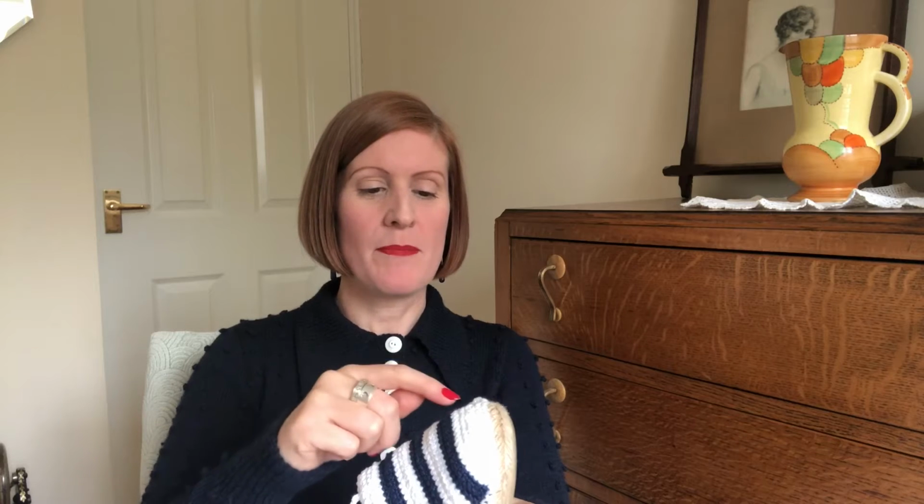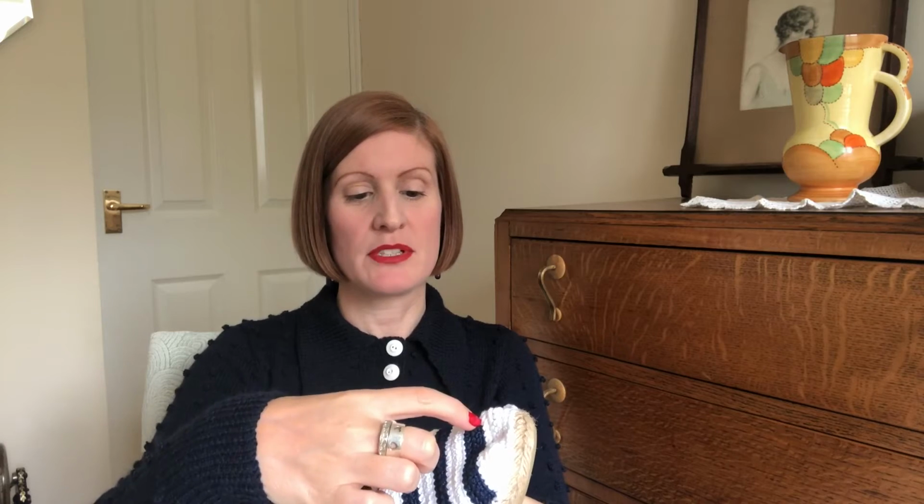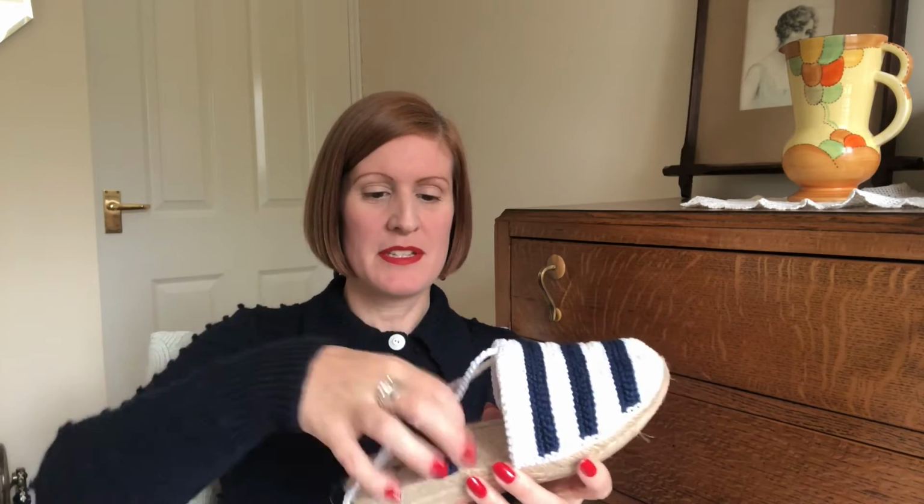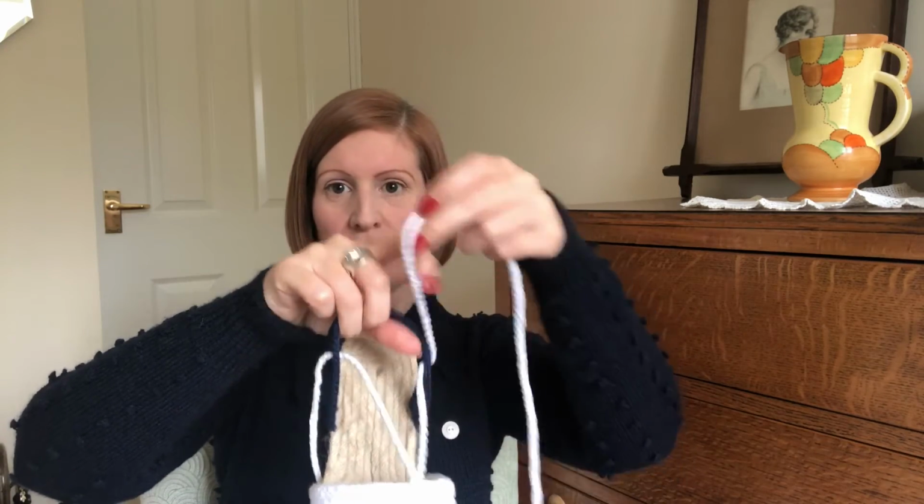I explained it on the blog. The pattern actually had this bit open here, and it kind of just flapped around on my toes, and it looked a bit weird, so I've actually attached it now, which looks better. But what I would do if I did it in the future is I would probably miss off that white stripe completely, perhaps even miss off the white and the blue, and then shift these down slightly so that it just goes across the toes and the front part of the foot, more like a proper sandal really.